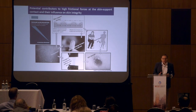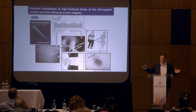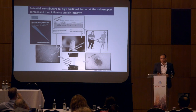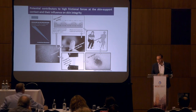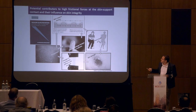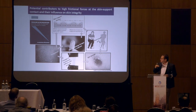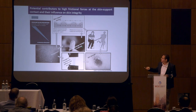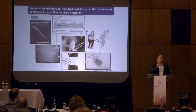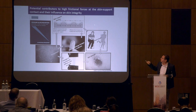There are also extrinsic factors. For example, if the temperature is high, could be the temperature of the environment, or it can be intrinsic if it's just a patient who is fevering, or if there is moisture and wetness in the environment, the surfaces will change their physical properties. The skin, for example, we all know that when we take a bath, right? The skin will become more wrinkled. So that's a change in topography. That will actually create more friction and elevate those frictional forces.